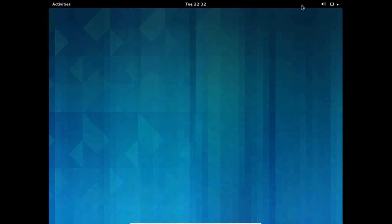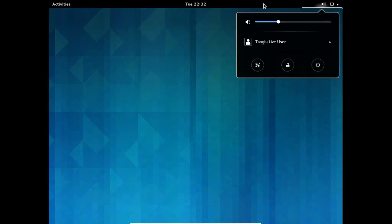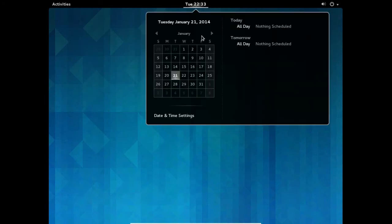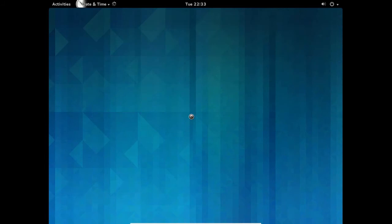Okay, and as usual with GNOME Shell, GNOME 3, right-clicking on the panel here, rather, doesn't do anything. This is why I still like distributions like Linux Mint, MATE, and something like Ubuntu. Time and date, and I believe you can change the format of this.